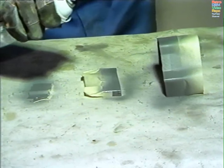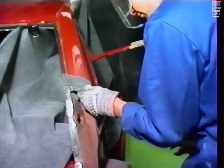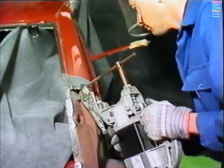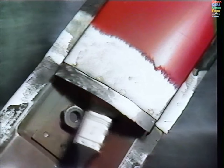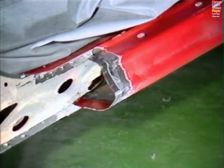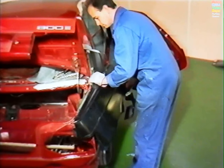A zinc-rich weld-through primer is applied to the backing plates. White metal areas around the box section joints have also been treated to fight corrosion. Once clamped into position, spot welding can be carried out. A red oxide anti-rust primer is then applied to the internal face of the joint. The backing plates have also been fitted to the C-post and sill panel, and similarly treated against corrosion. The new quarter panel is offered up and clamped in position.